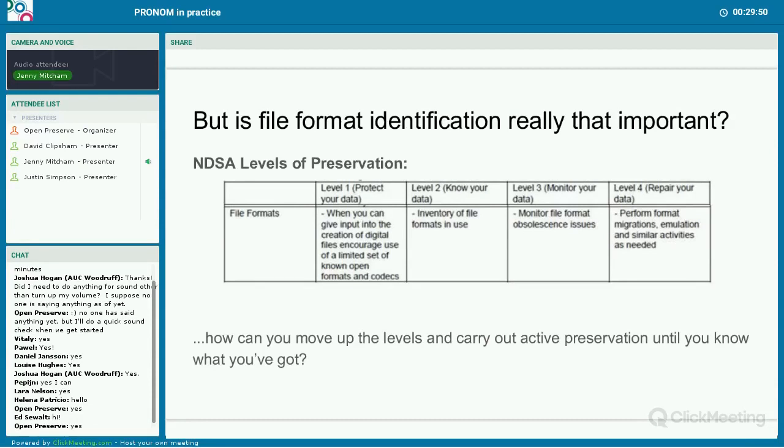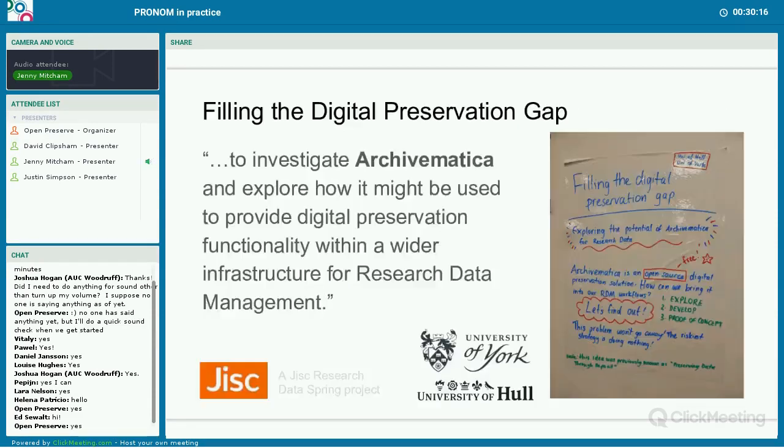You'll see that the things that you have to do in level 3 and level 4 actually kind of rely on knowing what you've got at level 2. So it's really hard to move up the levels unless you know what you've got. You can't monitor file format obsolescence issues if you don't know what you've got. You certainly can't start performing format migrations or emulation or similar activities that you might need to do to preserve the files. So this is why I get quite a bee in my bonnet about file formats.